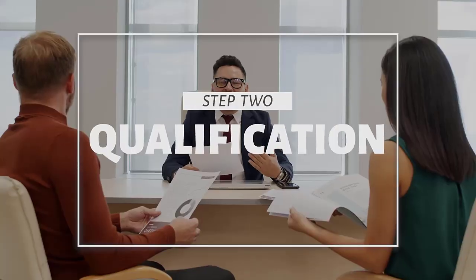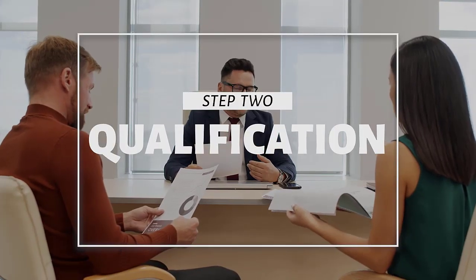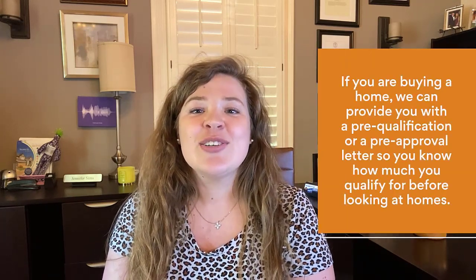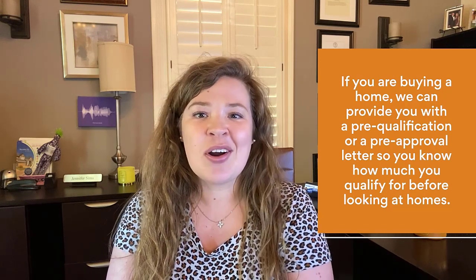The next step is to see how much you qualify for, which takes us to step number 2, qualification. Buying a home. If you're buying a home, we can provide a pre-qualification or pre-approval letter so that you know how much money you can borrow so you can go out and look at homes.